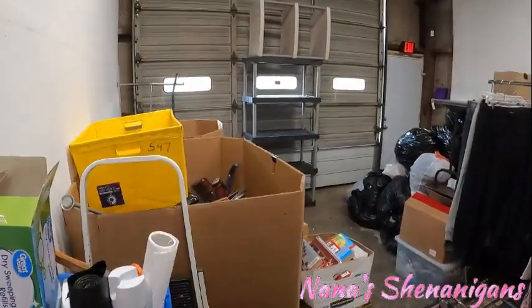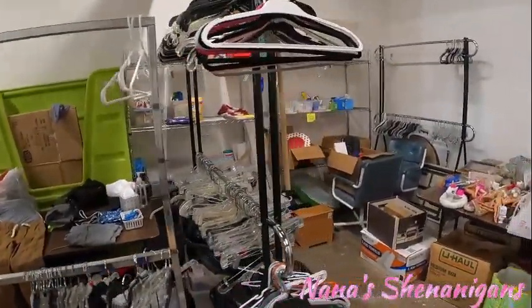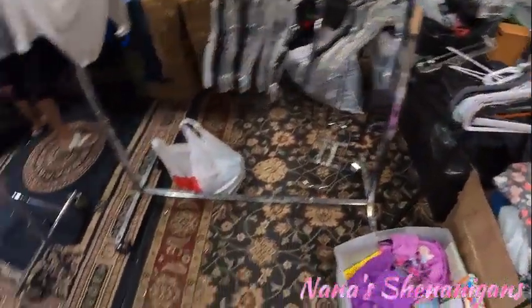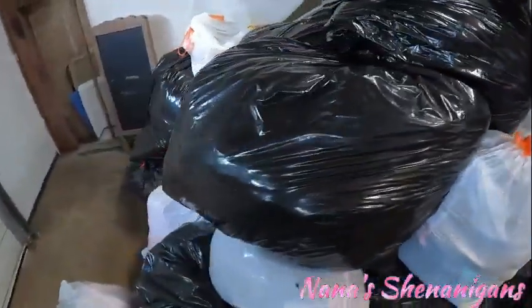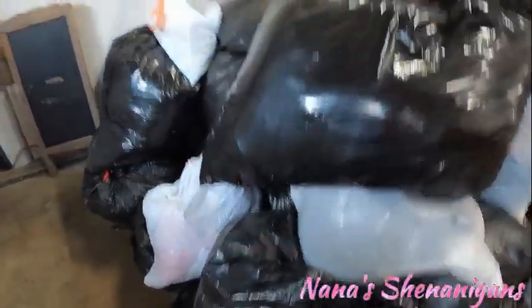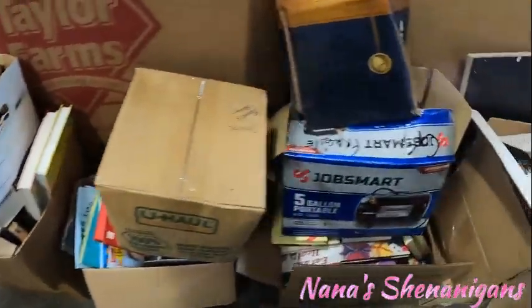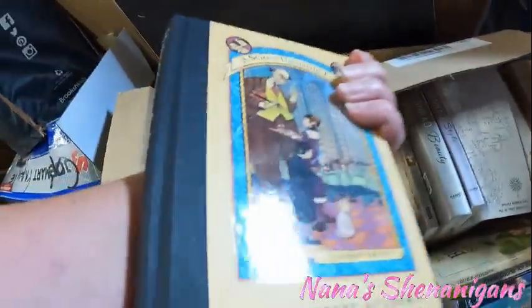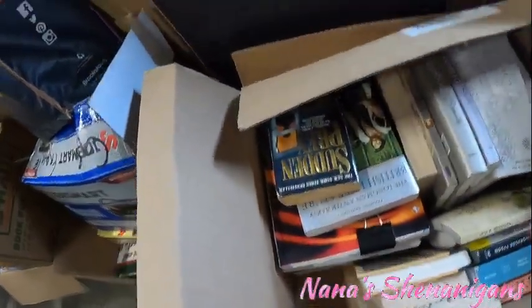Our work area. And a mess, just like everywhere else, right? Yeah. This is where all the magic happens back here. Yep, and also don't hit my head. I think this might all be clothes and shoes right here. This is a huge pile. It goes up to my neck almost. That's how tall it is. Books and books and books, and this might have something other than books, but I don't think so. Yeah, that looks like a nice book. Series of Unfortunate Events. That's a good movie.